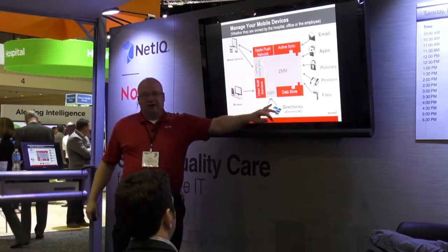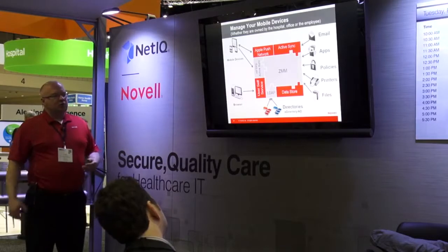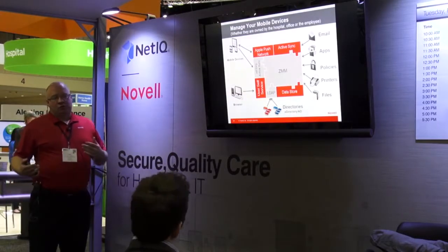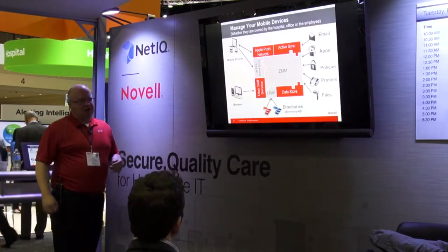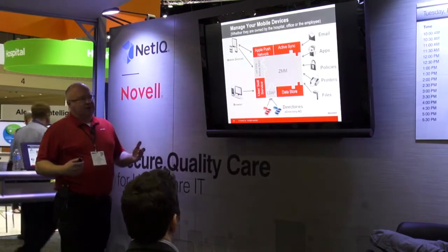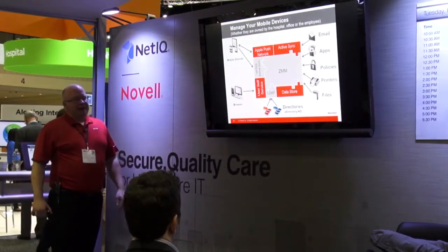ZenWorks Mobile Management is a user-based solution, so it does identify to the user which device they have, or which devices they have. So in the case that they have multiples, you can differentiate which one it is. The user does need to authenticate, again, using LDAP into eDirectory or Active Directory on your back-end data store.